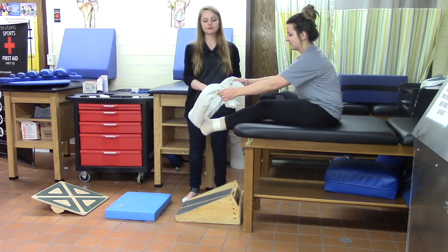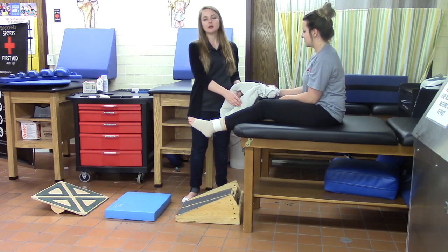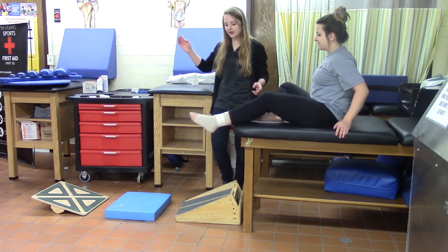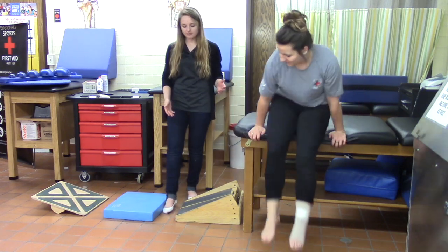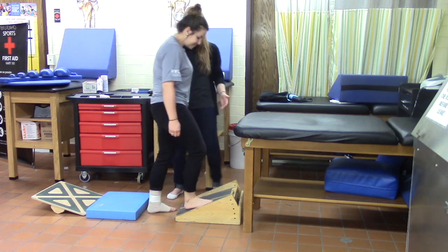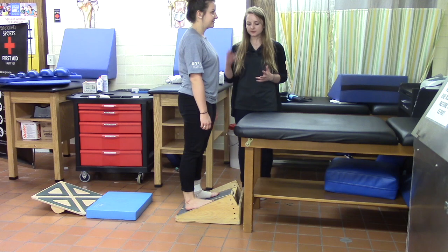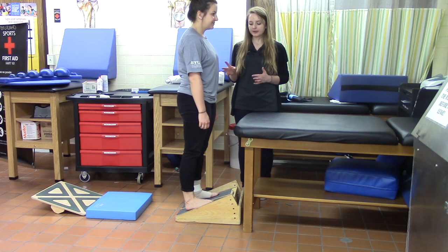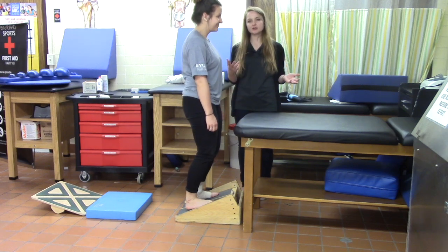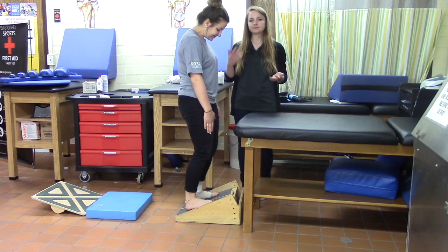So they can do that for 15 to 30 seconds at a time, and we can repeat that maybe 3 or 4 times. And then we will move on to the tilt board right here. So we'll have our athletes stand with both feet on the incline, and we'll have them begin with straight legs, and again we'll do this for 15 to 30 seconds. And then we'll have them bend their knees for 15 to 30 seconds again, and they can repeat those again 3 to 4 times, just depending on how much pain they're feeling.